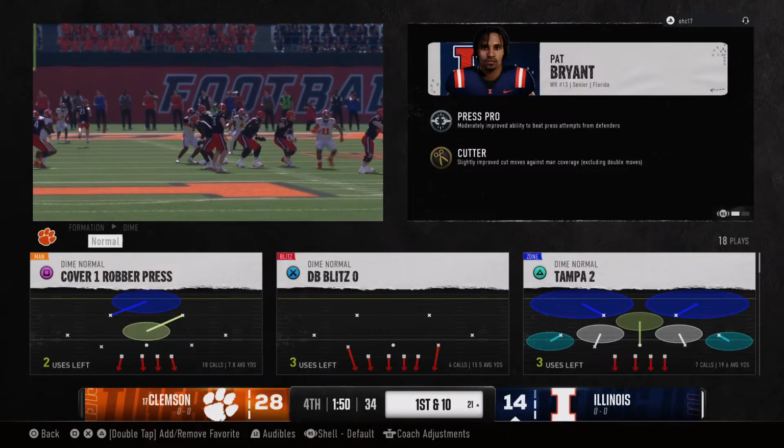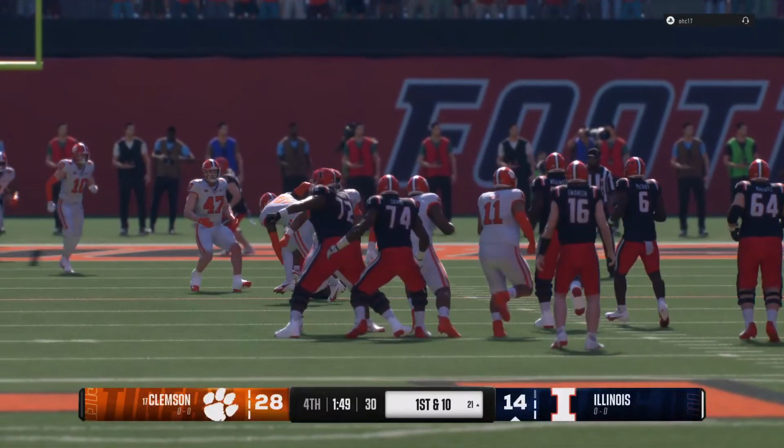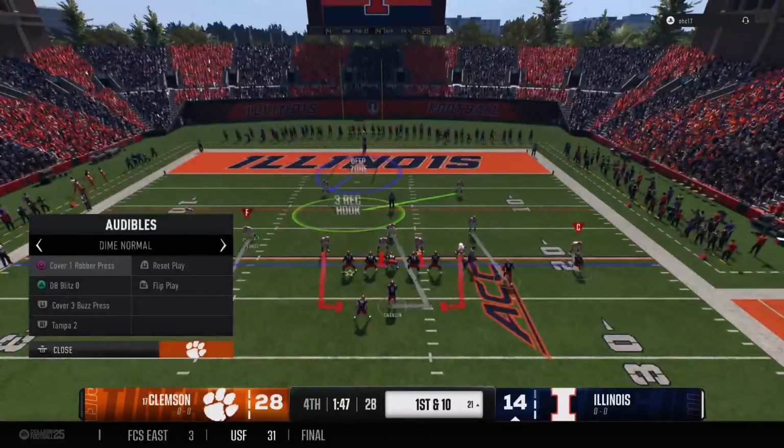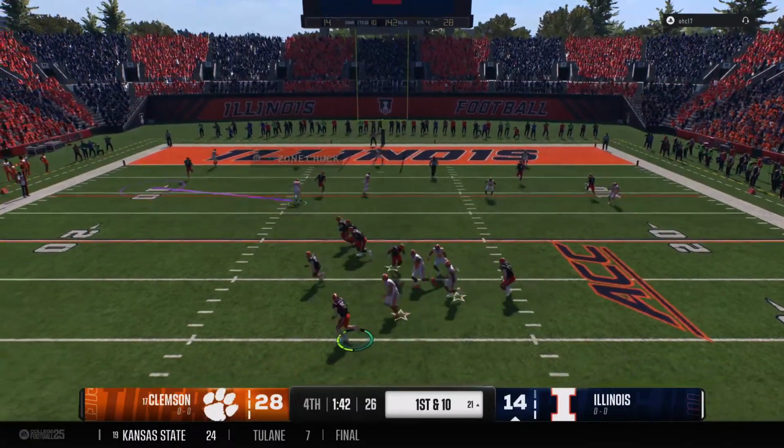When you're a defense, you have a choice. Do you play man or do you play zone? They sat back in zone. That might change. They might change their mind and try to switch to man here shortly in the future. Just outside the red zone, 1st and 10 from the 21.